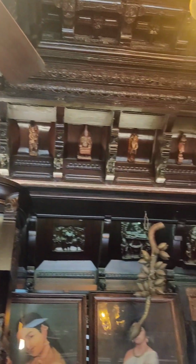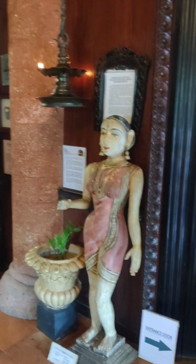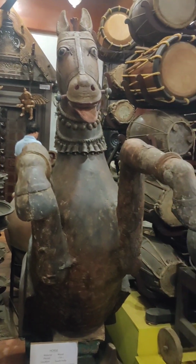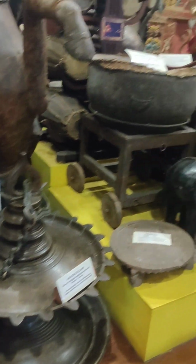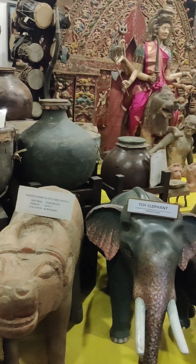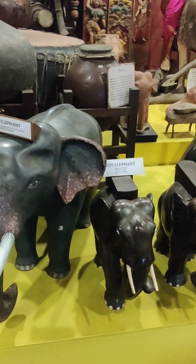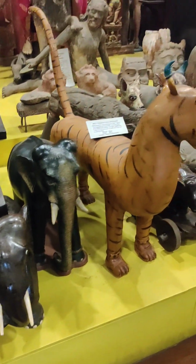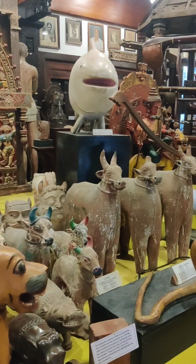The first room has a display of photographs illustrating aspects of villages, everyday life, and various social events like weddings, baptism, national holidays, and designs and sculptures made of wood, clay, porcelain. Basically you can see more of wood and brass here. And we also have a wide range of musical instruments, and animal designs of elephants made of wood, stone and porcelain.